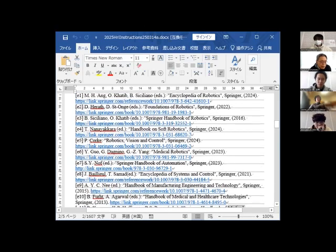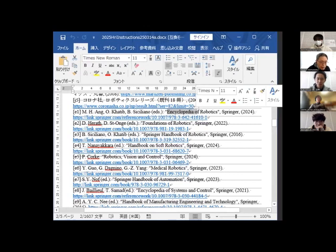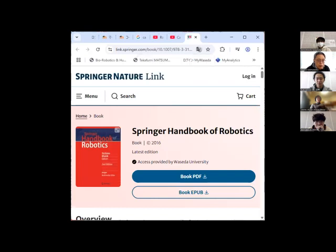So if you have an unknown or unclear part, I ask you to try to search in this kind of handbook and encyclopedia. The encyclopedia covers robotics and systems and controls. From inside Waseda University, for example, you can access this handbook of robotics. If you access here, let me share my screen. This is the Springer Handbook of Robotics.